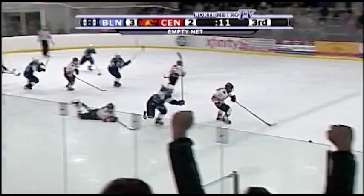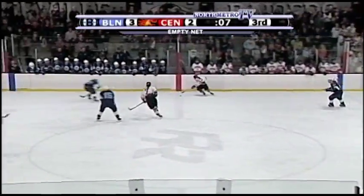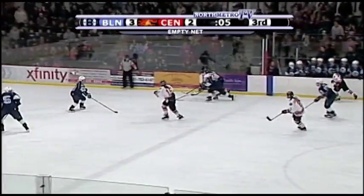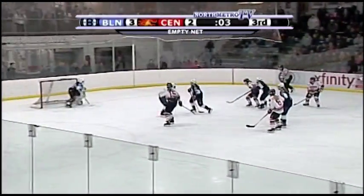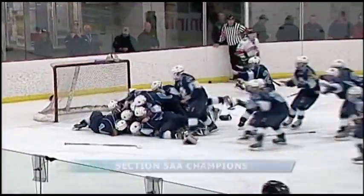They actually got a pair of face-offs in the zone, couldn't hold it in. Last couple of seconds, Cougars just can't really get the shot away, and the Blaine Bengals celebrate a Section 5-2A championship and are going back to the state tournament for the first time since 2001.